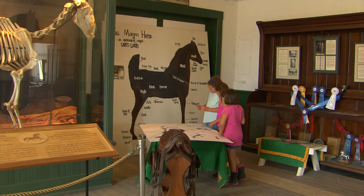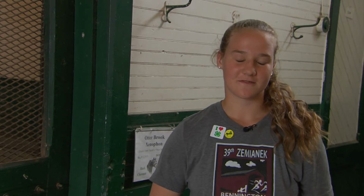4-H members from around the state came to the event. Today I decided to come because I was told that my 4-H club will be coming and touring the building, seeing all the horses. And horses have always been a big part of my life, and UVM is actually an interest for me. So I was like, hey, this looks interesting. I love horses, and I can go help grow 4-H, so why not?